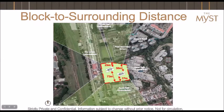And this one you must listen. After listening to this Zoom session, you can really sell the MYST already, because it's really, really very easy to present.